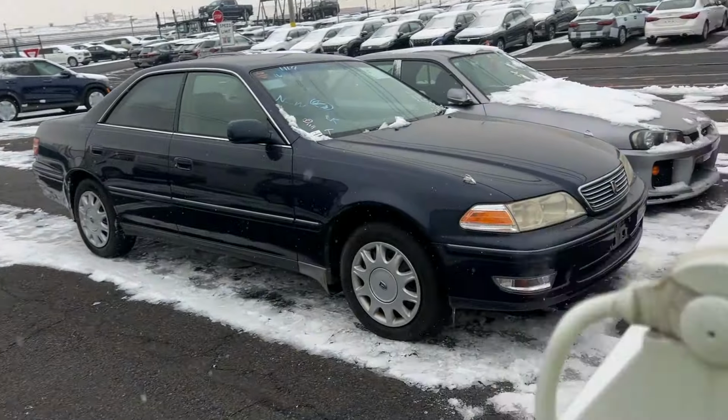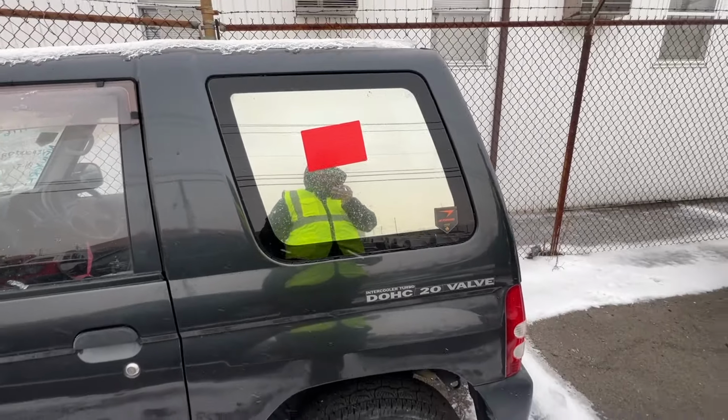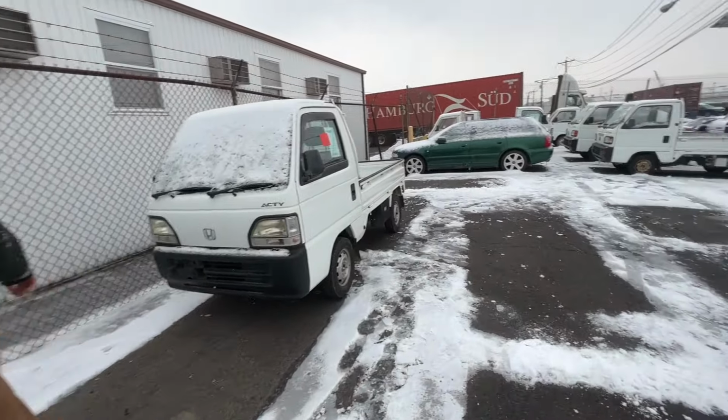Here's that Pajero, 5-speed. Interior is not too bad. It has 89,000 kilometers. Yeah, I know, Meriton is super cool. I had that on my Jimny. Yeah. We got an Acty, of course.